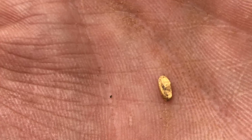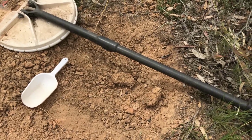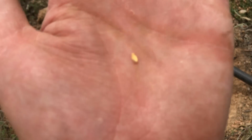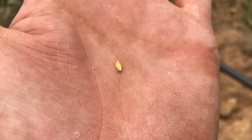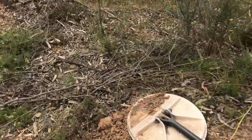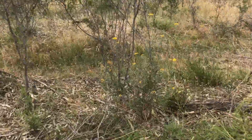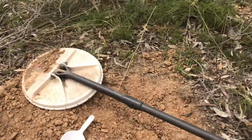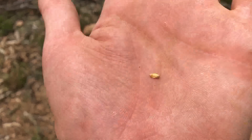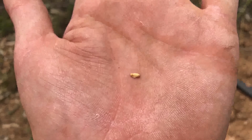Okay, well this mullock heap just keeps on giving. This one's not big, but had pretty good depth. It was down about, I don't know, maybe 4 inches. It was actually quite a loud signal, just for how small it was. I'm using the 14-inch coil today. I've got the 19-inch in the car, but working these new areas, it's better to probably run the smaller coil to find little bits like this. Anyway, let's keep on trucking.